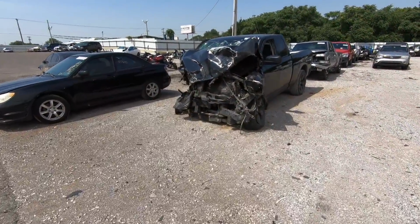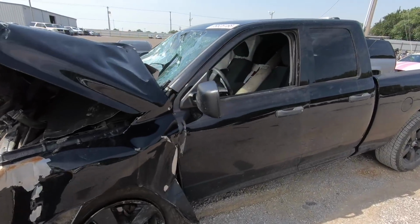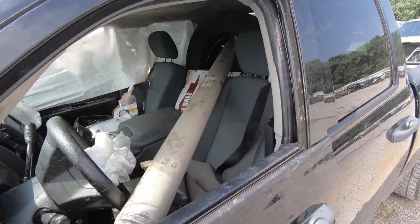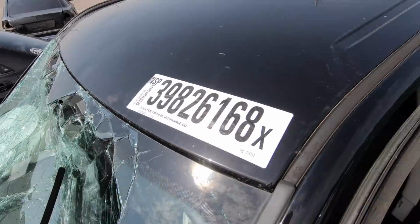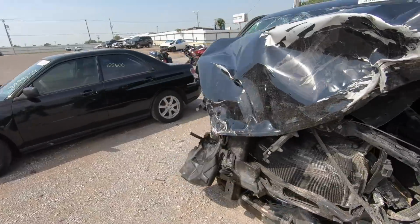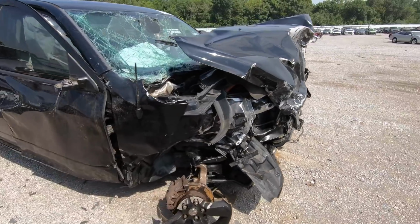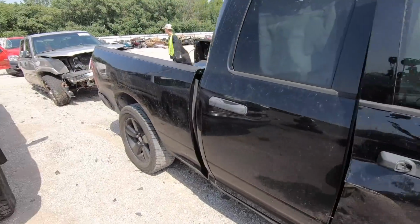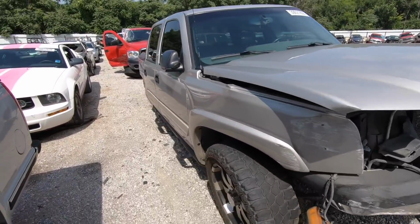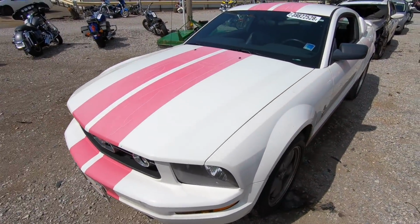Man, it's like everywhere I go, these trucks, everywhere. Look at this drive shaft. Good God. Wow. Yeah, it's like I can't get away from it. I'm walking all over the lot and I just keep finding these smashed trucks. They're everywhere. This one's not nearly as bad, at least not in the front.